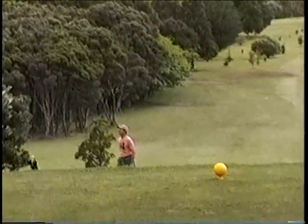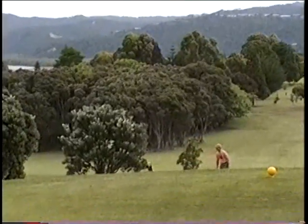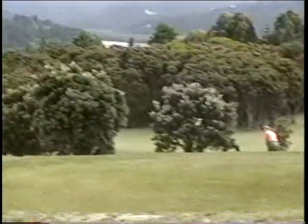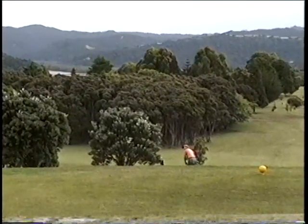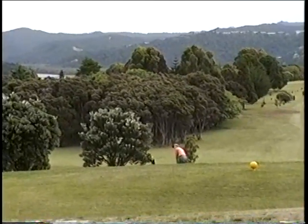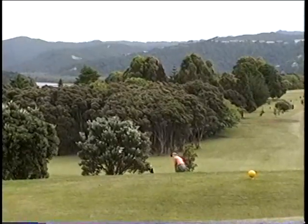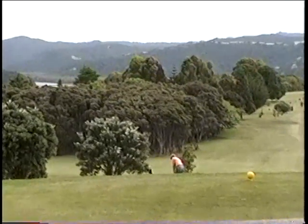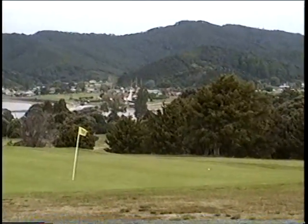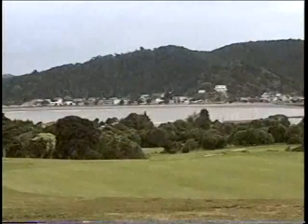Very few golfers out here today. Here's somebody playing number 17 to the left. Paihia in the back. Let's catch his chip shot here to 17 if we can. Got the pressure on him now. He knows the camera's rolling. Oh, he's about 20 feet short. It's Paihia Beach.